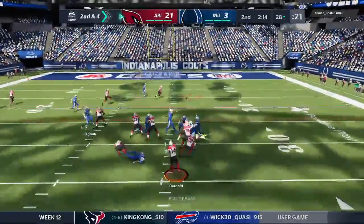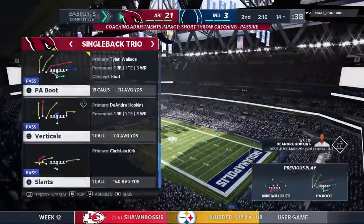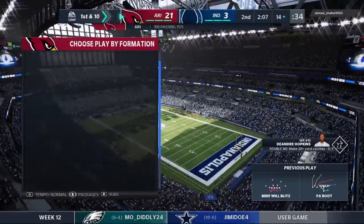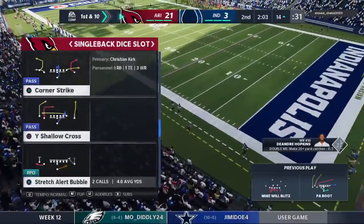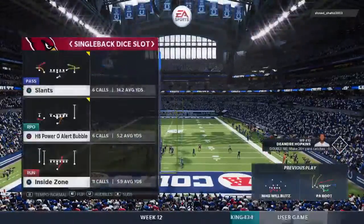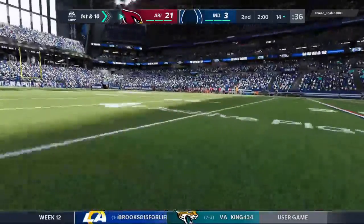Now off the bootleg, Darnold. And they'll get him to the ground. He has another 1st down at the Colts' 14. Give him 14 on that one and a 1st down. And a Cardinal 1st down. And we've hit the 2-minute mark in this first half of action. Here's a 1st and 10 at the 14-yard line.